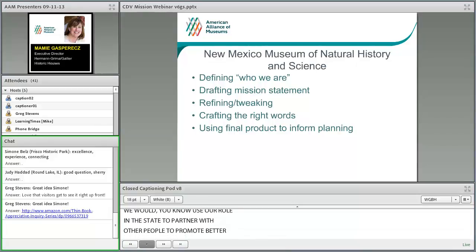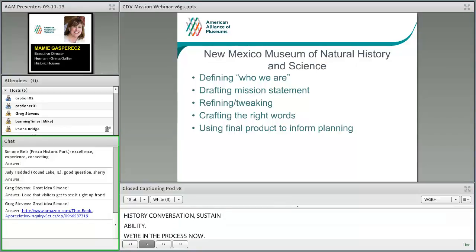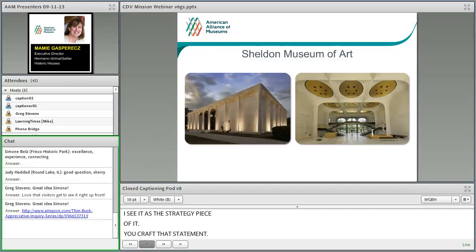So I do think, and I know Daniel said this, it's not just about what goes on in these four walls, but I see that as the strategy piece of it. Once you really craft that statement, then that becomes the strategy piece, and how do you go from there? When it was all said and done, it was a statement that we felt good about.